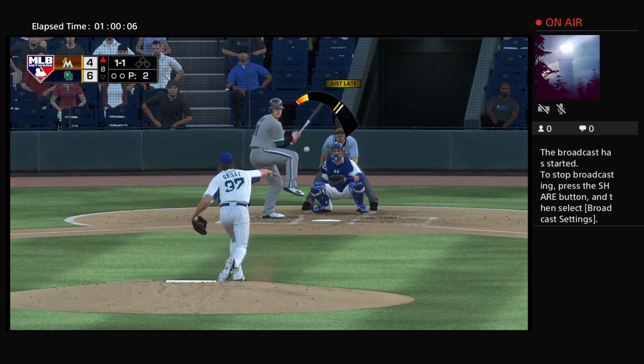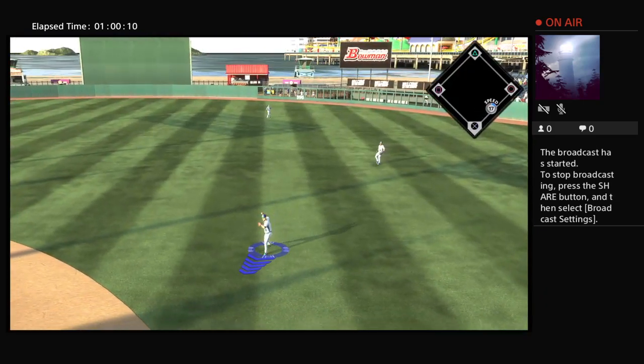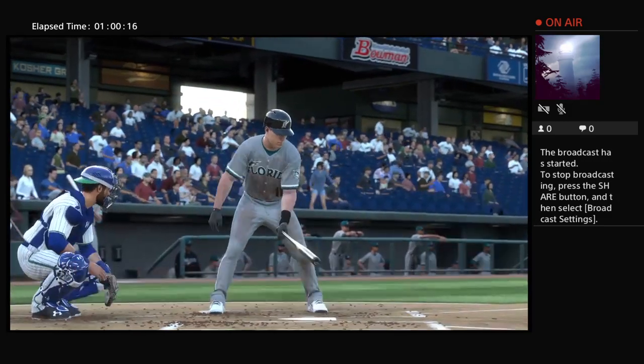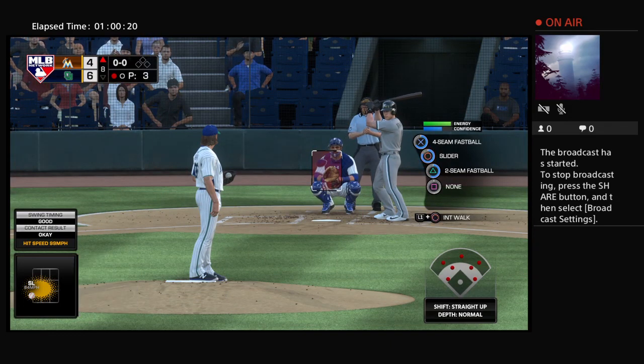Ready with the 1-1 pitch. Hit hard to the right side. On to first, and that's an important first out to start the 8th here. Now batting. So here's the cleanup hitter for Miami, JT Realmuto.